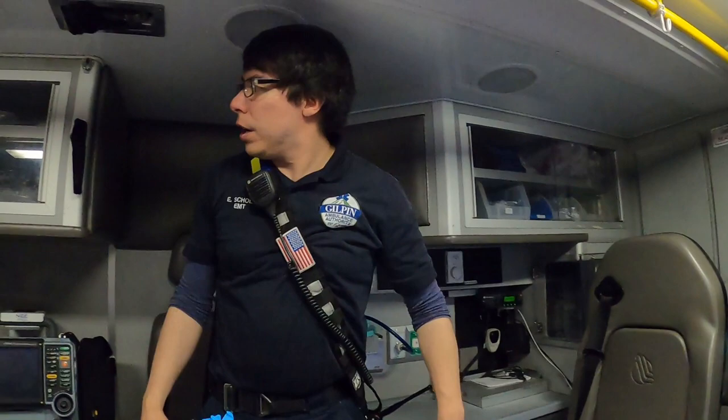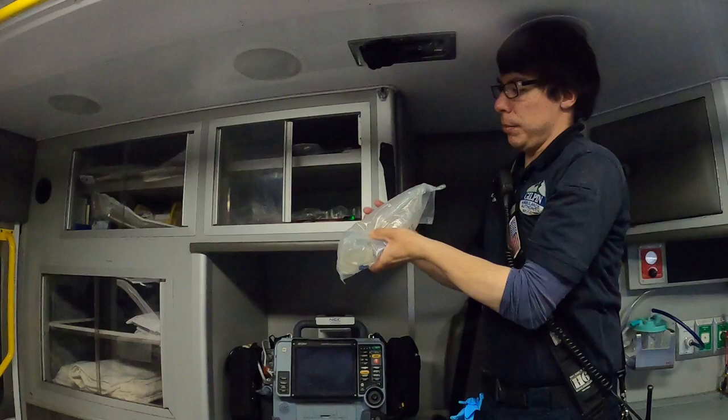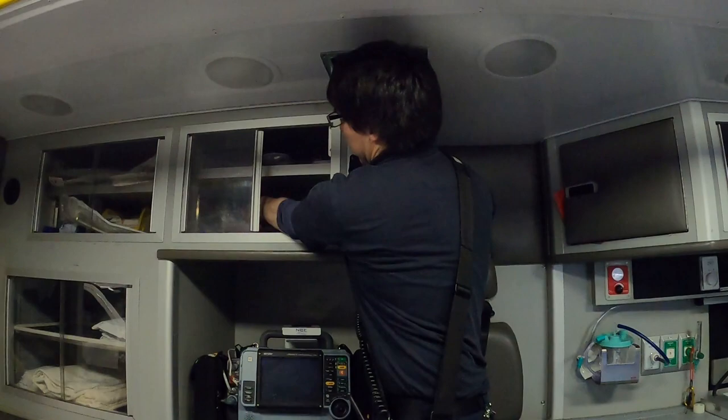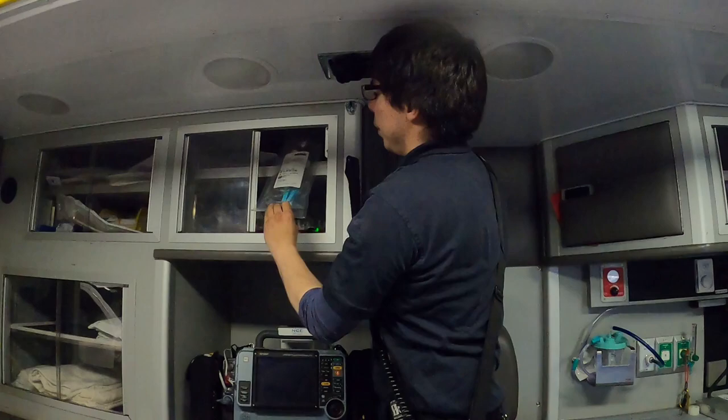Up here, we have our IV bags. We keep them on our IV warmer because that helps it so the patient doesn't get so cold, because even room temperature water can make someone pretty cold, so we keep them just slightly warm. And then different devices for delivering fluids or for the hospital to combine it with blood products.